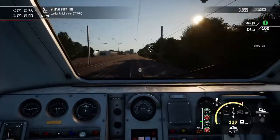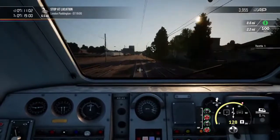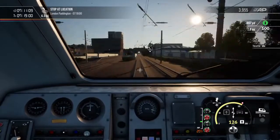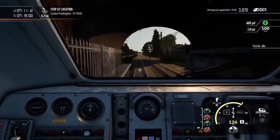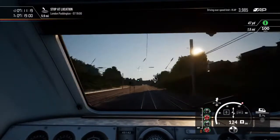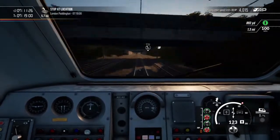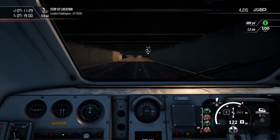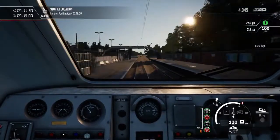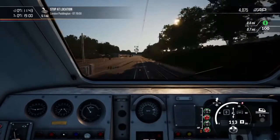I may slow down, going over the speed limit here. Clear, crisp September morning. So I'm now passing Ealing Broadway now. So I'll put the brake on to initial.